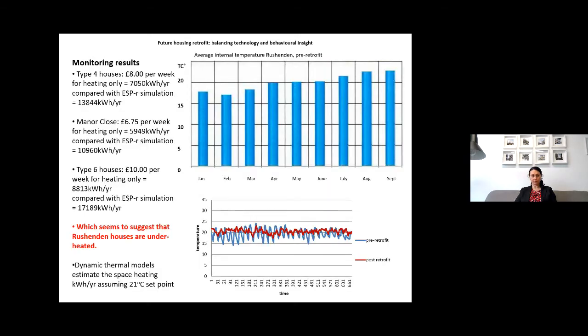The monitoring results show that the average internal temperature in the UK houses was actually below the set point temperature used for the simulations of 21 degrees centigrade. And in fact, some analysis of the heating bills shows that the heating consumption was way below that calculated in the models. That seems to suggest that the houses were underheated.